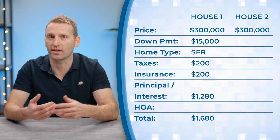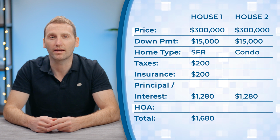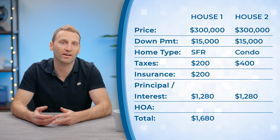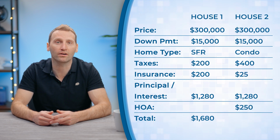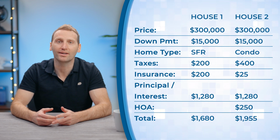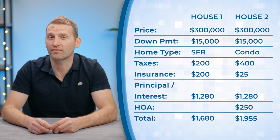Same price, same down payment, same loan type, but this time it's gonna be a condo and the property taxes are gonna be $400 instead. Maybe it's a little bit nicer area. Now it's gonna have an HOA of $250 a month and a home insurance of another $25. So that payment, when we add all that up, is quite a bit higher. Now we're at a payment of around $1,955. Boy, that escalated quickly. Thanks, Ron.